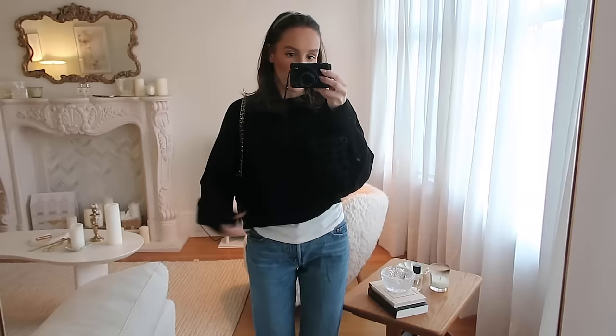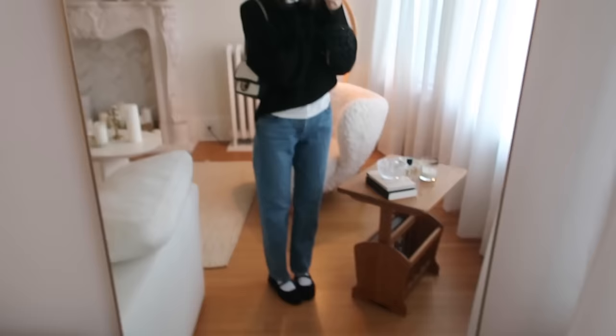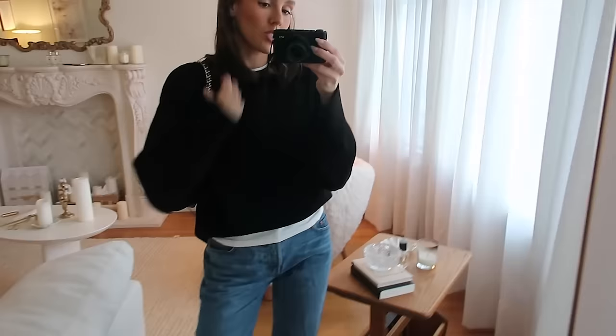Okay, this is the final outfit. I don't even know why I'm showing you guys because it's so basic, but just wearing little ballet flats and socks. I know that might not be for everybody, but it's just the way Canadians have to do the ballet flat trend, okay? Just let it happen. My little black and white Chanel. And that's the look, guys.